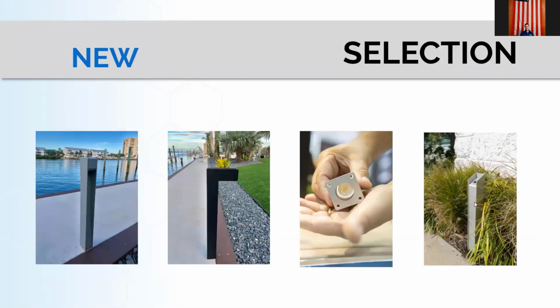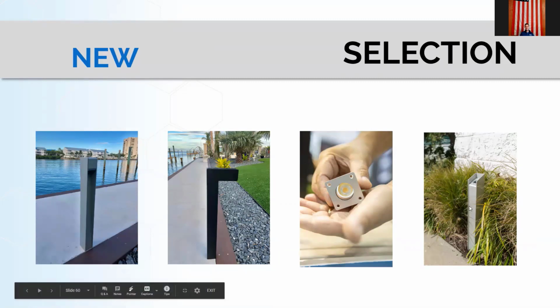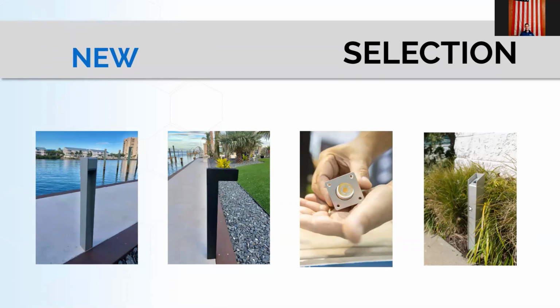Okay, now let's look at another fixture that we're launching. We should have this available sometime towards the end of May. This fixture is in response to a number of our dealers wanting a very contemporary type fixture. It's made of 100% extruded aluminum, and it's anodized, unlike cast aluminum that will rust in a matter of time. We have a bollard on the left, an L-shaped path light, and then an uplight here. It's going to come in a couple different finishes, like a brushed aluminum, a black, and a white, and then we'll also do custom colors.